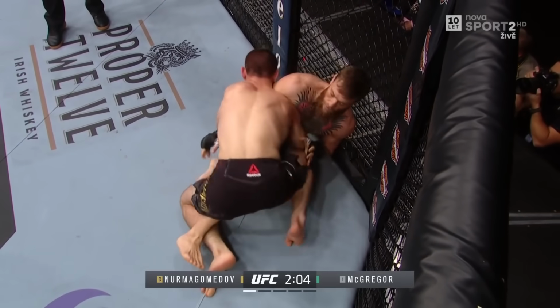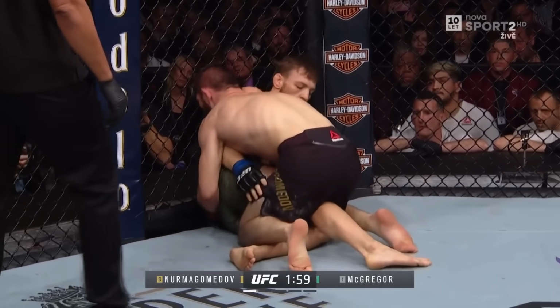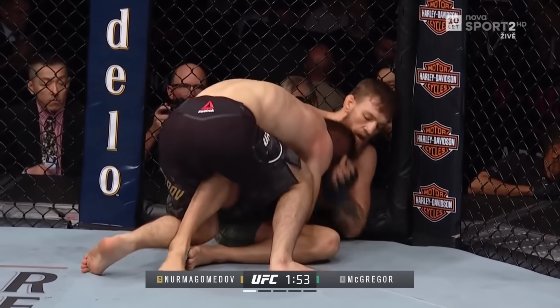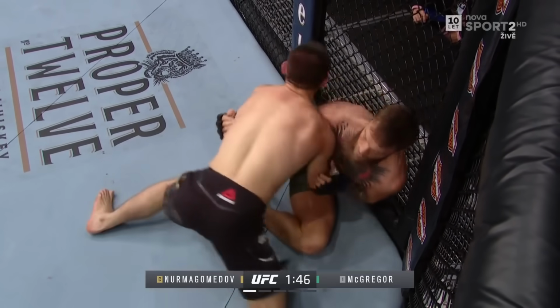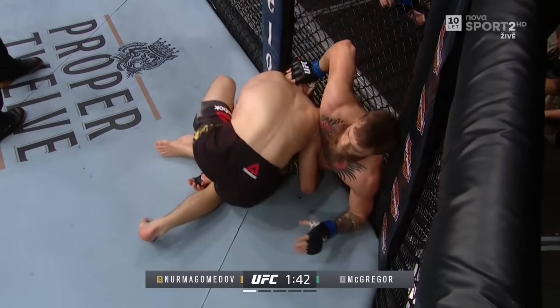And it's something that you see him do against every single guy he fights. They know what he wants to do. They can't stop it. He's got a different type of pressure from here. I think he's just extremely strong as well. And now he's under the back of Conor, so that Conor can't get his hips underneath him. It's a lifetime of grappling.